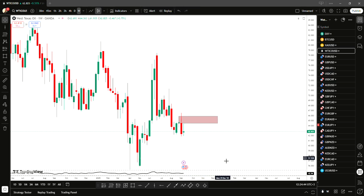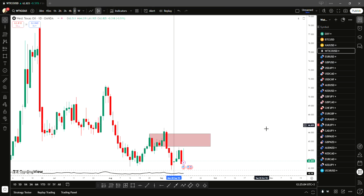Yes. After that, I just draw a line here because this week already ended. You want to drop down to the lower time frames, that is now the daily and the 4-hour, to refine your supply or demand zones after marking there. So we shall drop down to the daily and see if we can get a supply or demand zone.